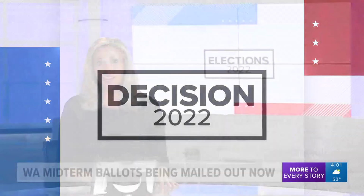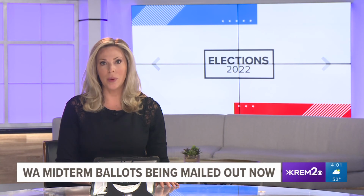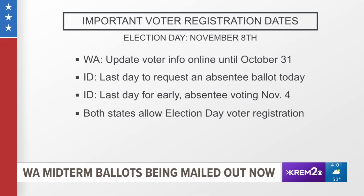And because we now are less than 2 weeks out from the midterm election, if you are a Washington voter, you should have received your ballot in the mail by now. In Washington, you have until next Monday to update your voter information online, but you can still make changes in person at any county elections office until election day itself. In Idaho, today was the last day, or still is the last day, for registered voters to request an absentee ballot. The last day for early or in-person absentee voting is next Friday. Both states allow you to register and vote on Election Day on November 8th.